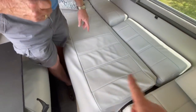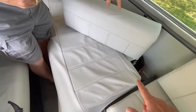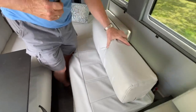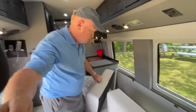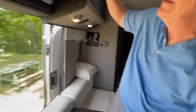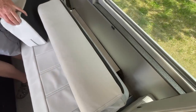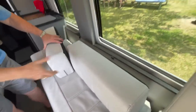So the bed size, what size do you think this one is here? It's 80 inches long, and this is 72 inches long. With both of them pulled together? Yes. And since you're solo, you probably just sleep on the one side only? Yes. Okay. And we'll put this back in. Again, really quiet. And really fast.